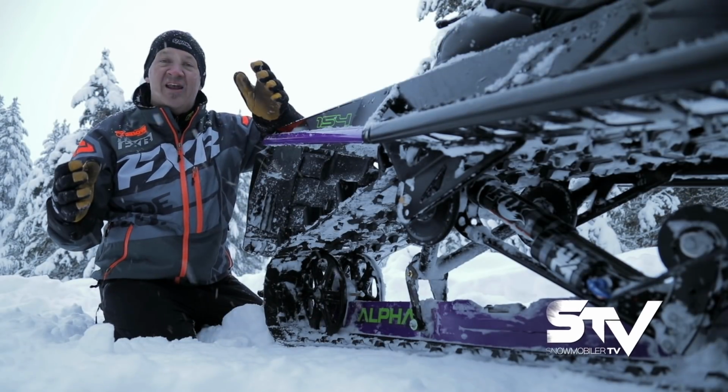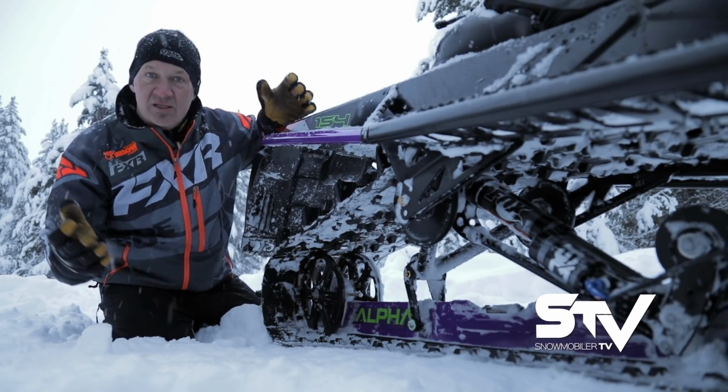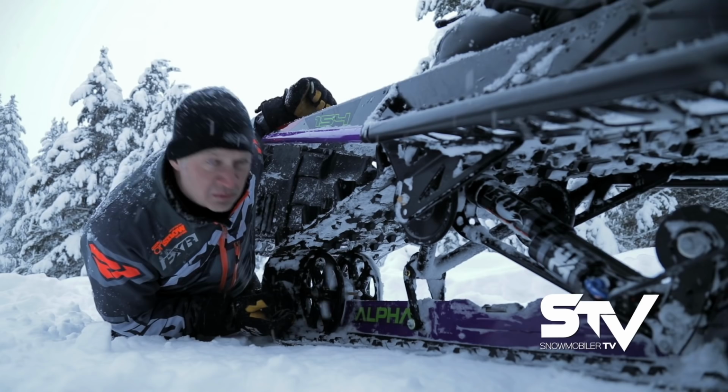Coming up, the new Mountain Cat Alpha 1. More traction, more maneuverability, more weight savings, but it's missing one thing: a rail.